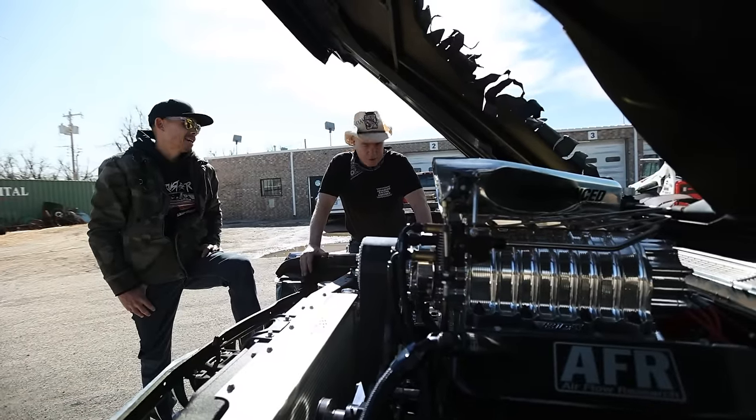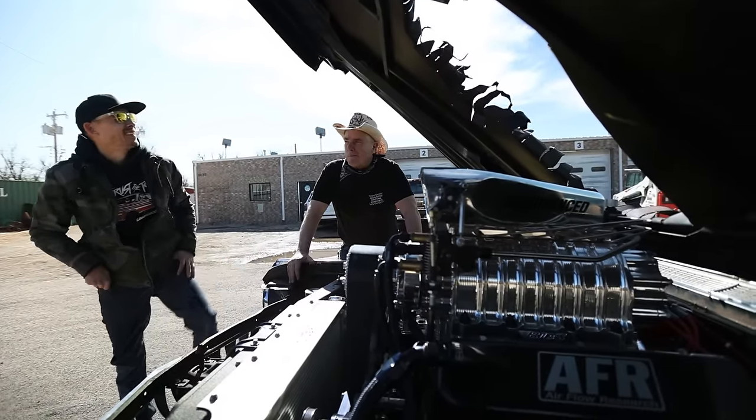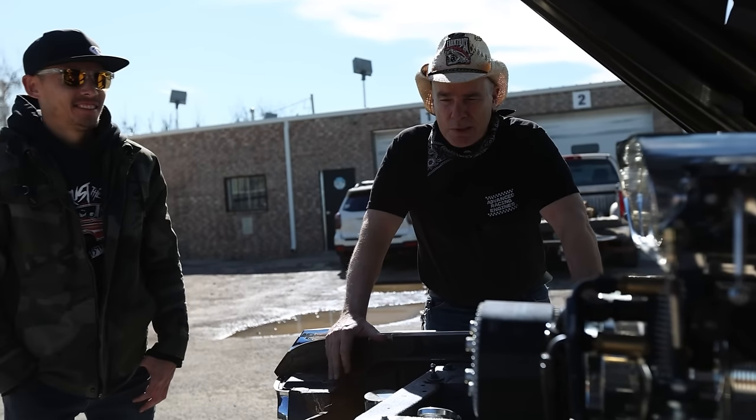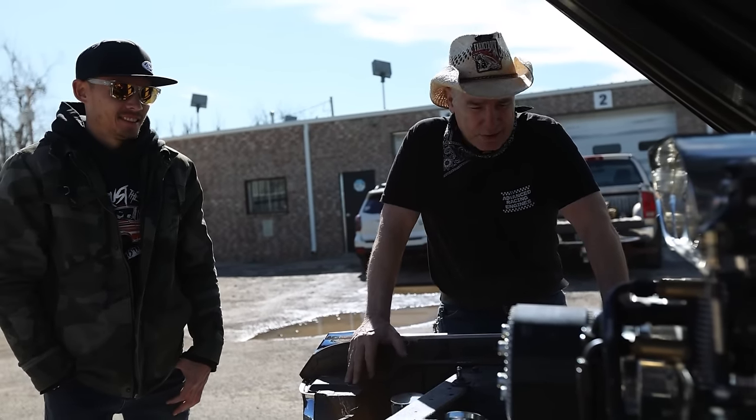Is it? Oh, yes. Yeah, it is actually. It's that two piece with the carrier bearing. Here we are 20 years later, a two-piece drive shaft with the carrier bearing, and it's still together.